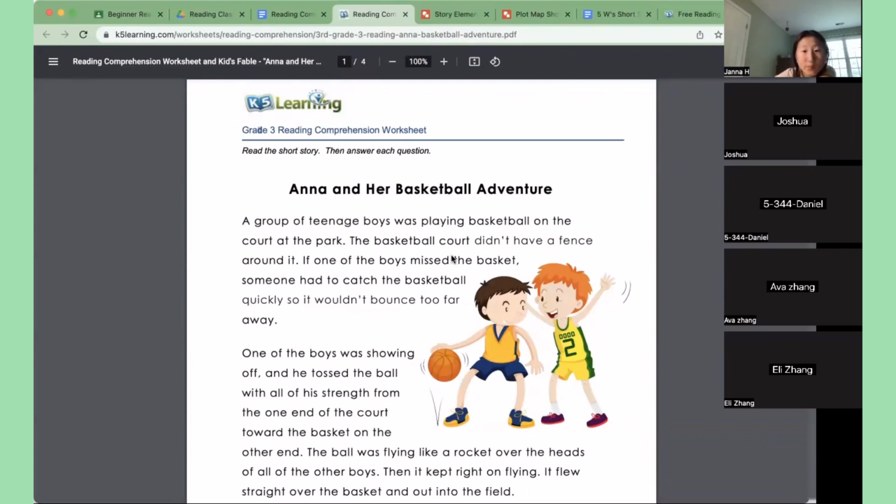Should we read it on our own? Yeah, so read it on your own and then do the worksheet on your own. And let me know if you have any questions, obviously.